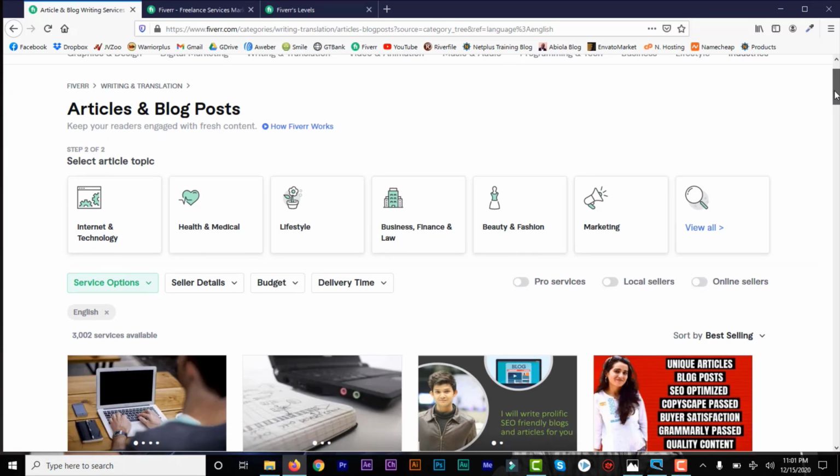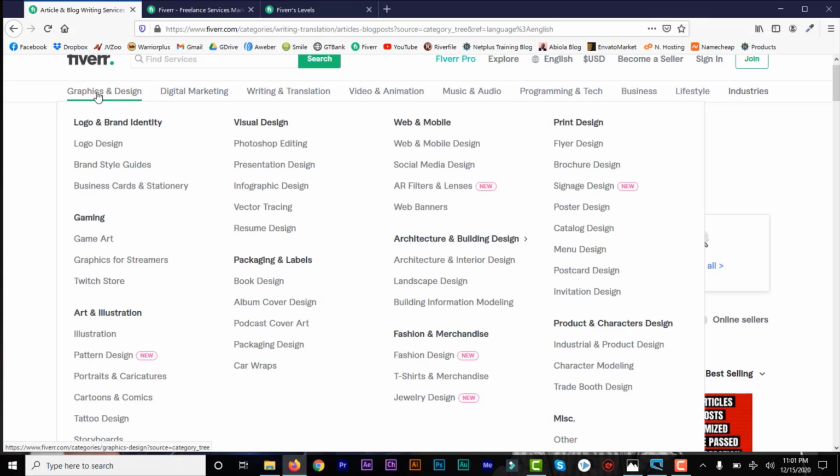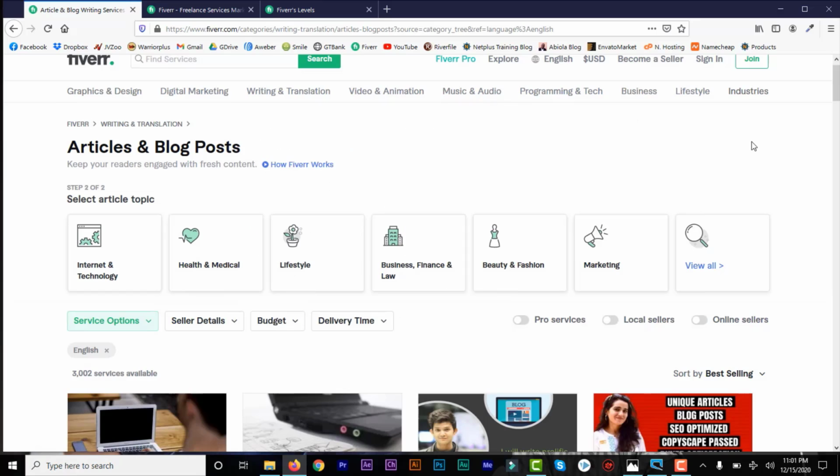For example, let's say you want to offer something like logo design. All you need to do is learn how to use a software like Adobe Illustrator, or any logo design software, and then you can start offering it as a service. So whether you have a natural skill that is very high in demand, or maybe a lifestyle or something that you want to learn, you just have to pick something, and make sure it's something that you are comfortable with, and that way you'll be able to offer a very good service.